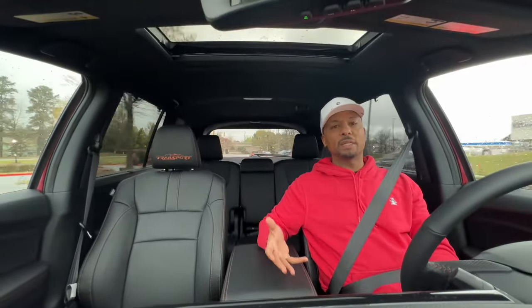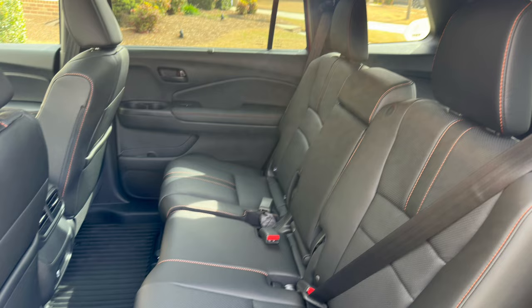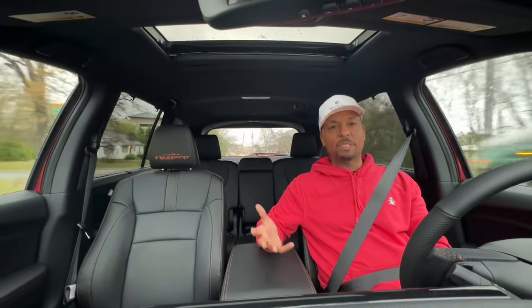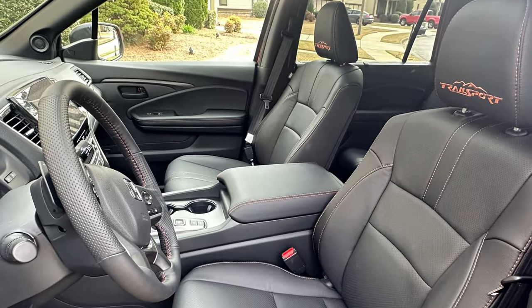The Passport is a two-row SUV. It leaves a three-row for the bigger Highlander. These two rows, though, are plenty for the average family. So if you're not looking for extra space for extra people, maybe you consider this Passport in place of its label mate, the Pilot. But don't let the compact nature of this Passport fool you.